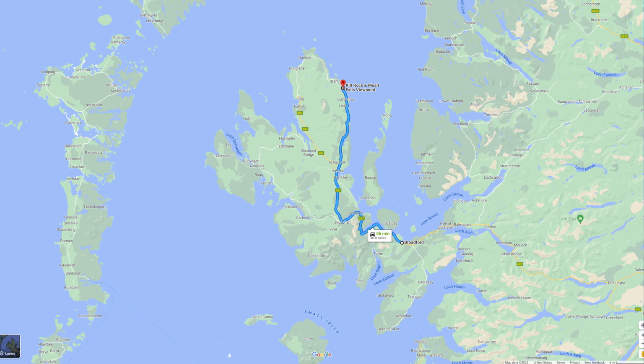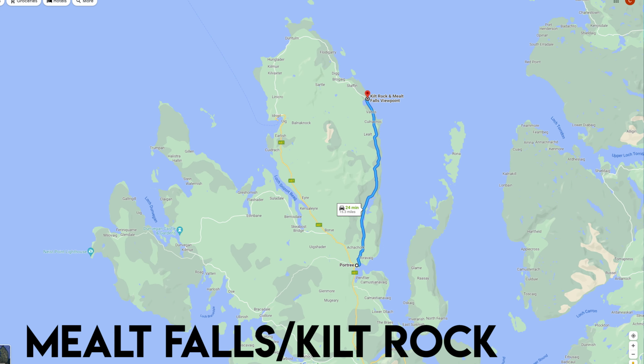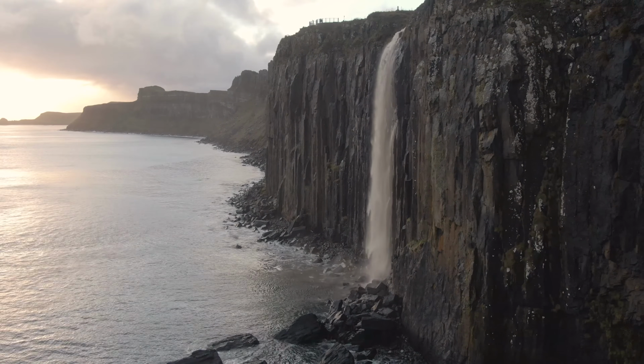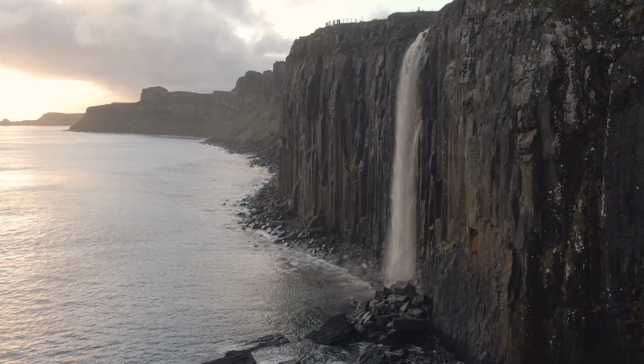So another sunrise location on the Isle of Skye is Mealt Falls / Kilt Rock. It's located about an hour from Broadford and 25 minutes from Portree. The waterfall is known as Mealt Falls, and Kilt Rock is the cliff, so named because it's a basalt cliff. If you know the Iceland type locations, basalt is a volcanic rock that is sort of geometric, and I guess it looks like a kilt, which is Scottish attire apparently. This spot, as I mentioned, is good for sunrise. There's a little parking lot there.